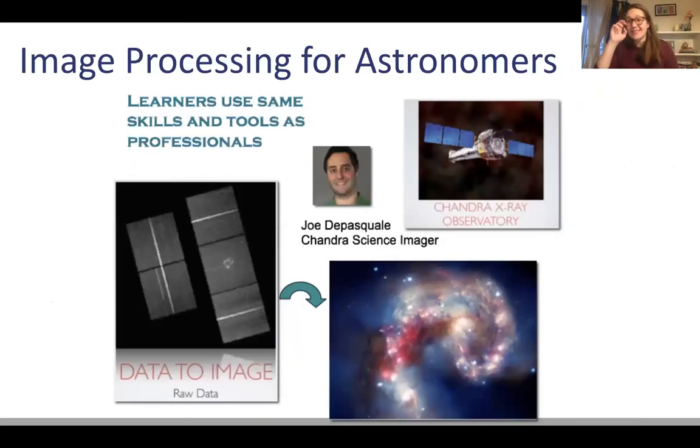Like I said, this is something that astronomers have to do as well. They have to take those pieces of data that come from the telescope and make them into something beautiful that we can see, or something that they can process and understand in other ways. These are jobs that people have as well, making those beautiful NASA images that you've seen. On the screen here is an image of one of my former colleagues whose job it is to make beautiful astronomical images from the Chandra X-ray Observatory. And we're going to use tools similar to the ones he used.